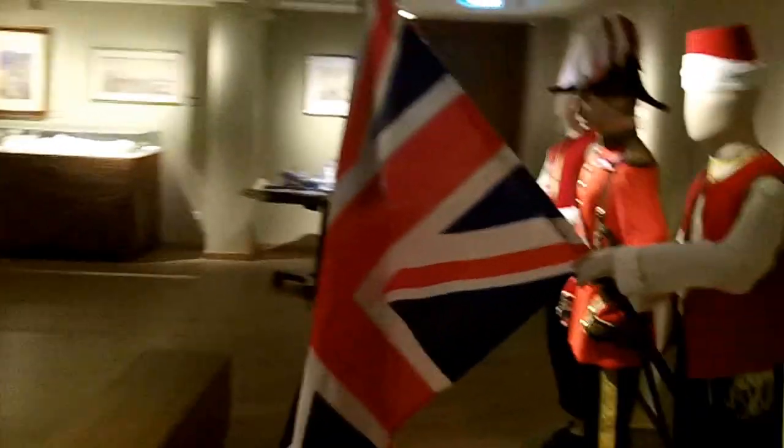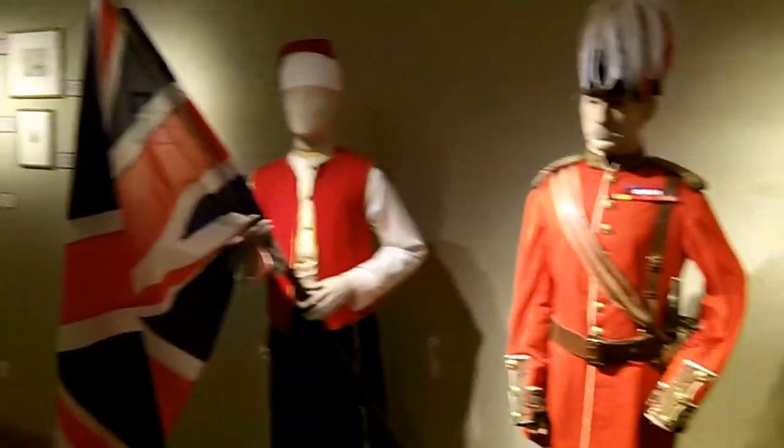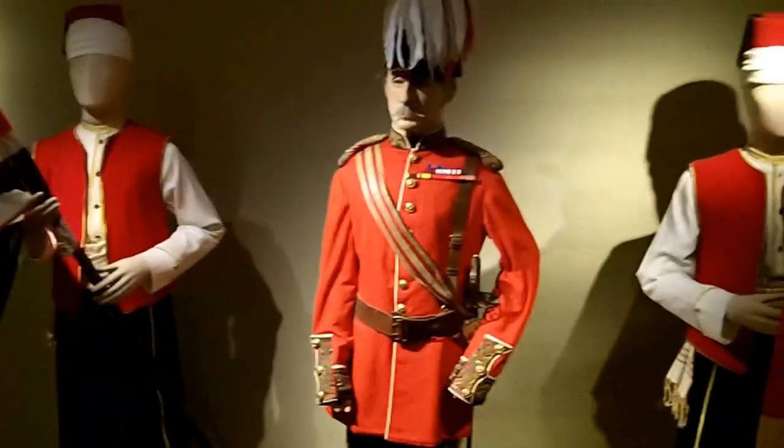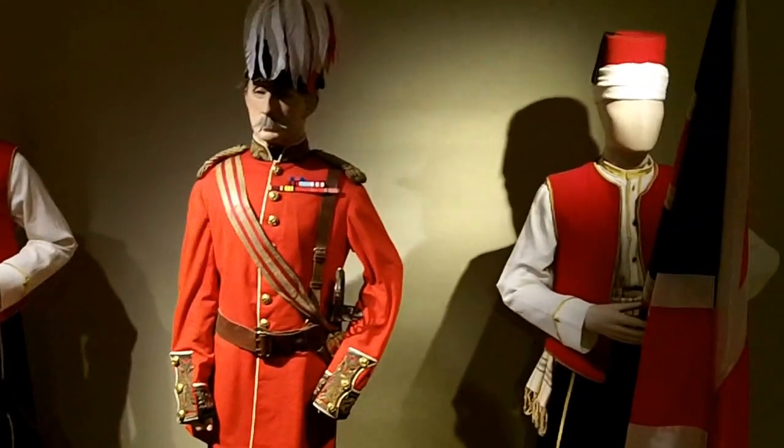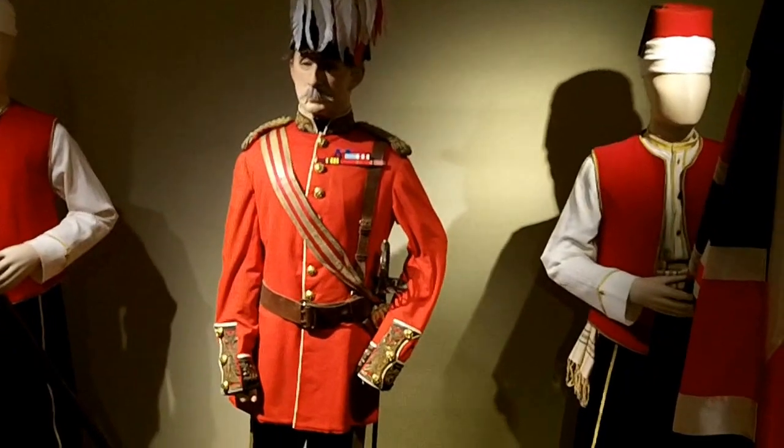Wow. Now, 1878, England takes Cyprus. Here we have Sir Garnet, just as he was, wearing his uniform, and next to him, the first police force he established, which was called the Cyprus Regiment. And here we have the Cypriots in the 19th century.